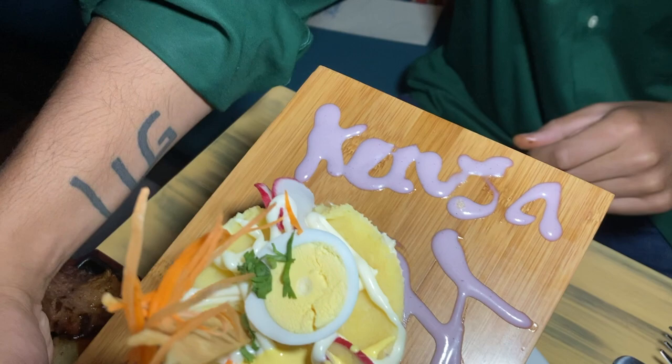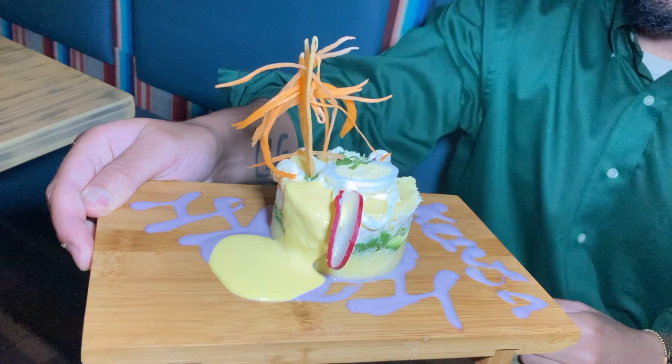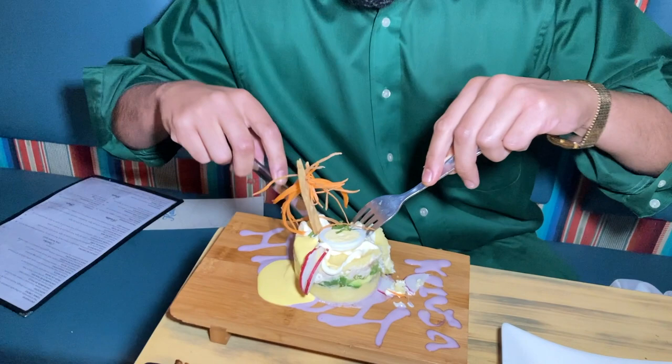So this is avocado and shredded chicken in between some yellow mashed potato. And some nice toppings, an egg, and some veggies to top it off. I love radish. Super healthy. Let's get some of this. Oh yeah, it just melts like butter here. Creamy avocado comes in right behind the chicken, right behind the smooth, creamy potato. The combination is so good. I like the way they assemble it. It's like a little, you know, cake stack.